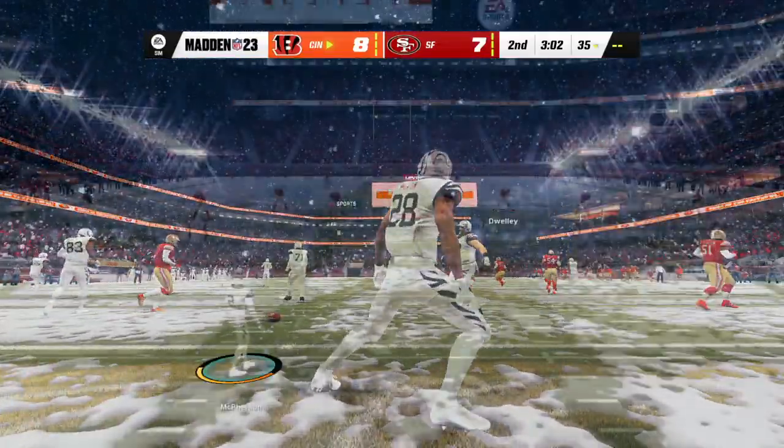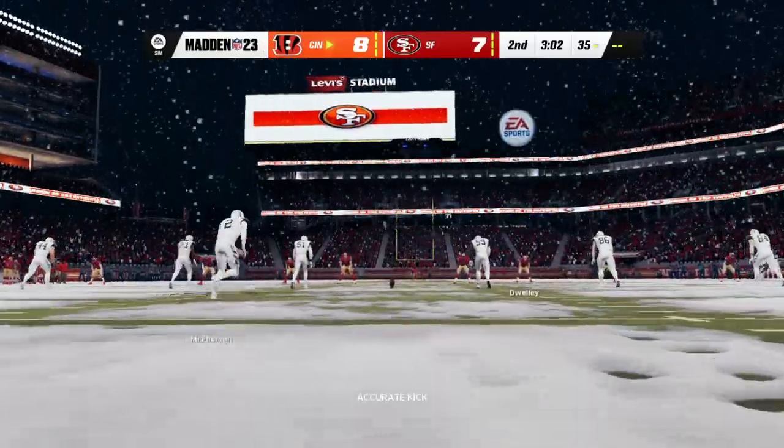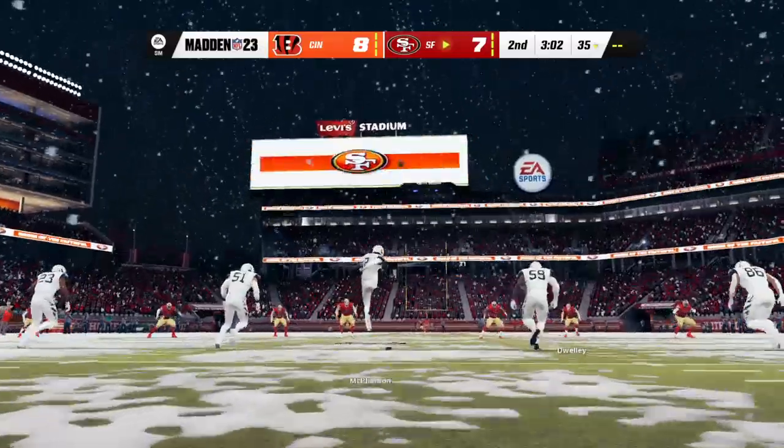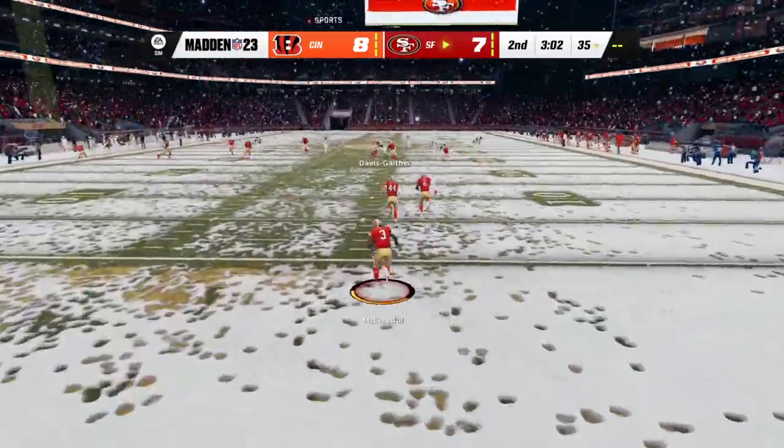Well, they got down 7-zip. They said, we'll go for 2, one up you, and they take the lead. How about that for a little risk reward, right? If you don't get it, you're only down a point. Make a statement in this ball game, and that's exactly what they did.